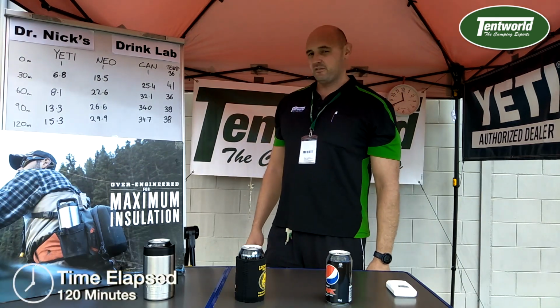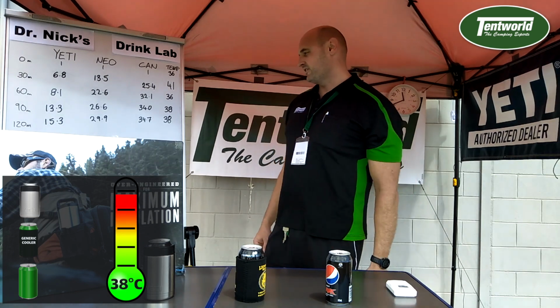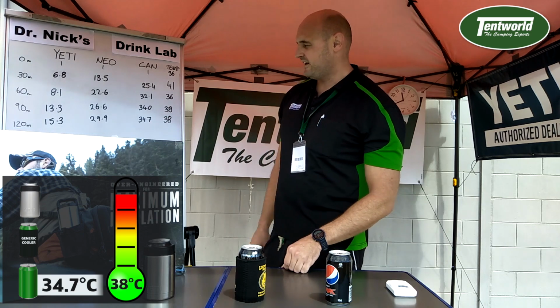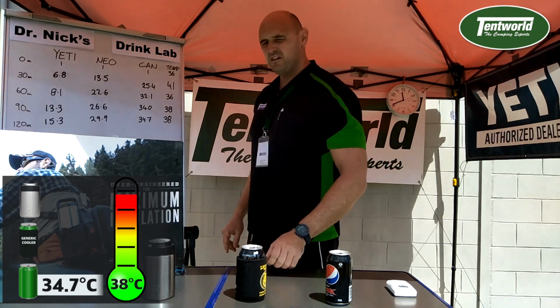Okay, so the final results are in. We've got our final temperatures. Starting at the top, we've maintained here at the table 38 degrees, sitting on the surface. The can without any cooler, it's cooking, 34.7 degrees. No one wants to drink that. Not far off that with a neoprene cooler, 29.9.